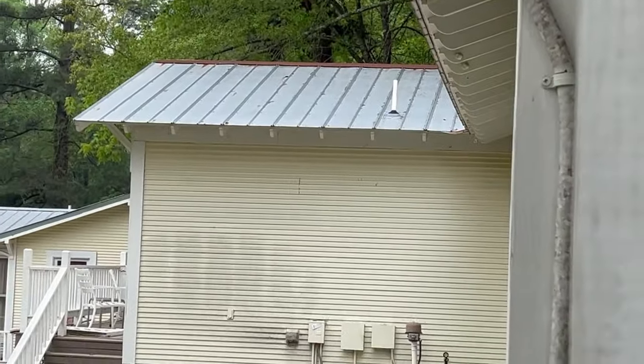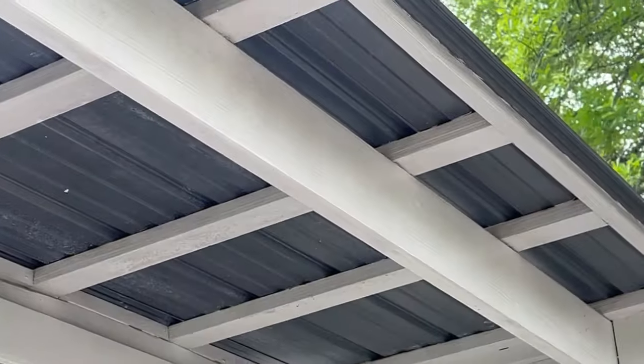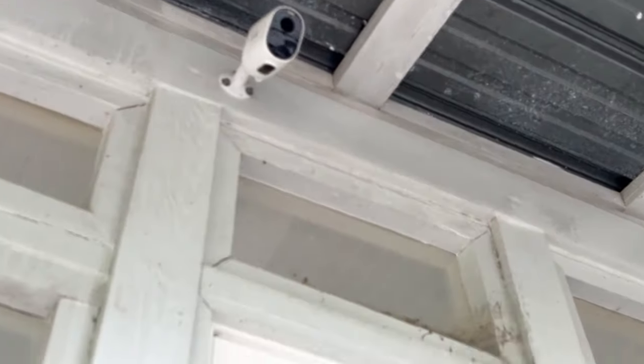See the old tin roof? Look, nothing fancy. Go down to my New Orleans house, they try to trick them out. This here is just old and it's just country, man. It's just simple, you know? What's up? Little security cameras.